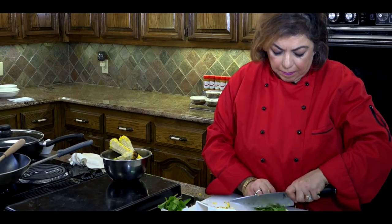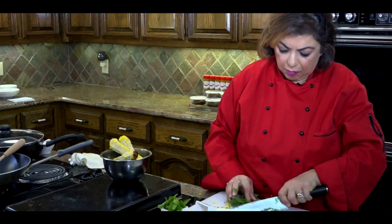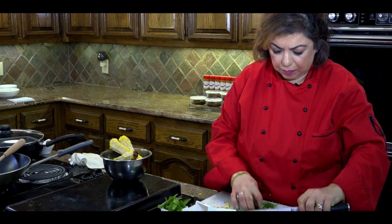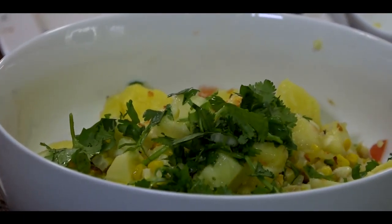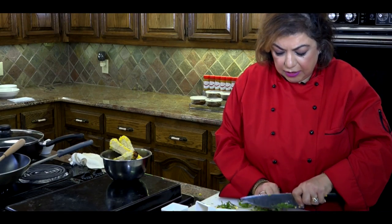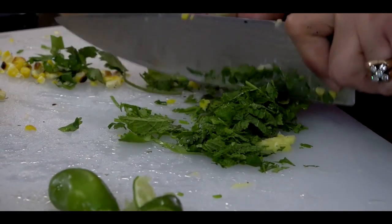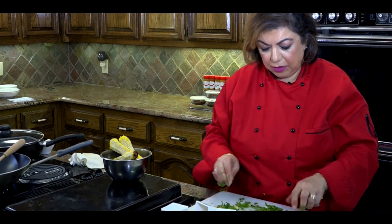And then some fresh cilantro. And some fresh mint. Just about maybe one tablespoonful. I'm cutting the mint last so it doesn't turn black. And I'm putting it right away in the lemon juice. So that's gonna keep it nice and fresh.